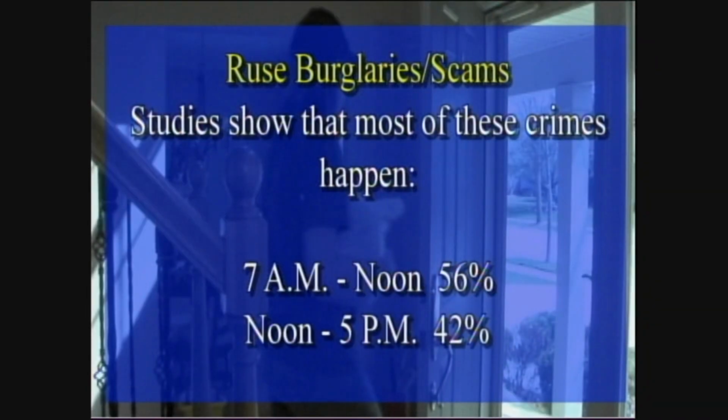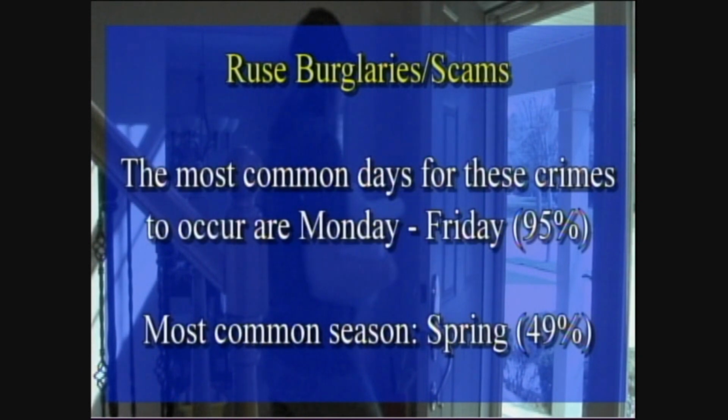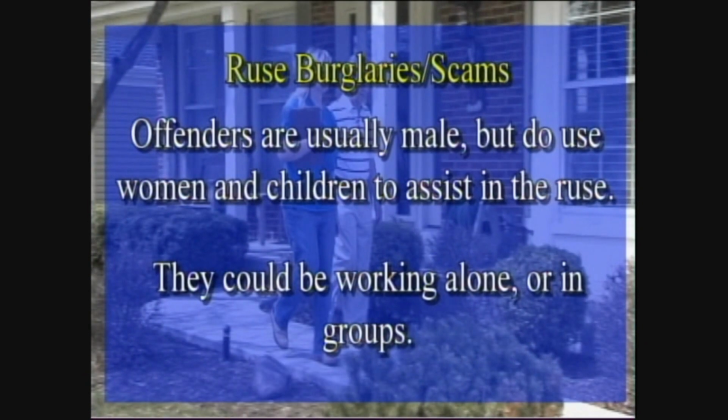Studies have shown that these types of crimes occur between 7 a.m. and 12 p.m., that being 56% of the time, and from 12 p.m. to 5 p.m., that being 42% of the time. Regarding the most common time of the week that these crimes occur, Monday through Friday account for 95%. In terms of season, 49% of these types of crimes occur in the spring months. The offenders who are involved in these type of criminal acts are usually male, though it is not uncommon for them to use women and children. They can be working alone, or they can be working in groups.